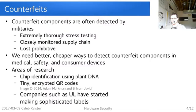And so the areas of research are, there's actually been an idea to use plant DNA that's placed in ink or possibly on silicon, though that hasn't worked yet. This method works by starting with a botanical DNA sequence and then scrambling code that contains information about the part, and then synthesizing the DNA and mixing it with ink. And it does work, but like I said, it doesn't work with semiconductors yet. So you can't do this inside a chip. It would have to be on the outer package.